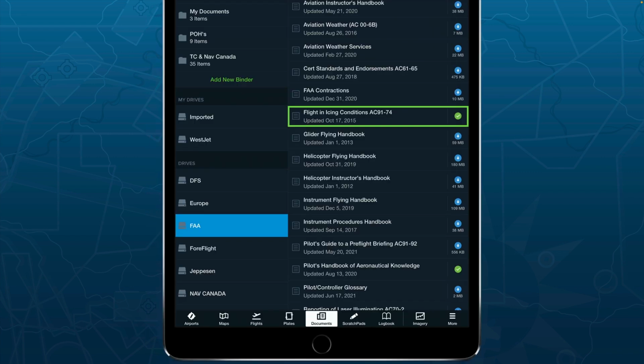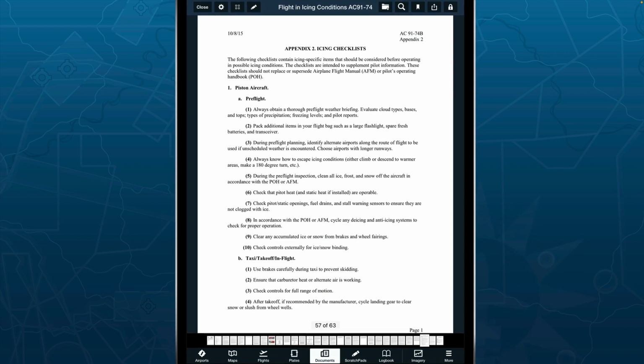Another drive that is very helpful, and a document that I found very helpful, is under the FAA drive. They have an advisory circular, 91-74, that focuses on flight in icing conditions. In that document, there's also a great icing checklist, and it's located near the end of that document. It goes through a lot of really important items, especially in regards to piston aircraft and the pre-flight operations.